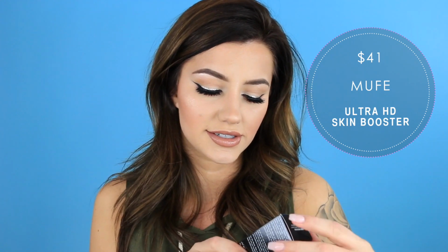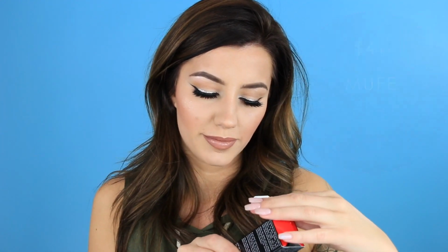Then I picked up this new Makeup Forever Ultra HD Skin Booster. So this is a serum hydra repulpant. I don't know what that means. But anyways, this is just a serum, and I think that I saw on the website that you can use this as a primer. I'm not completely sure. I'm just gonna put a drop.